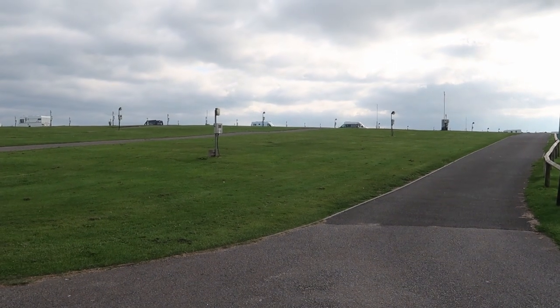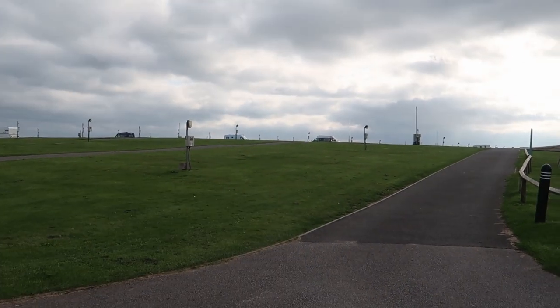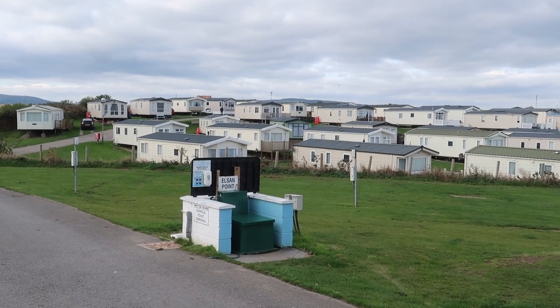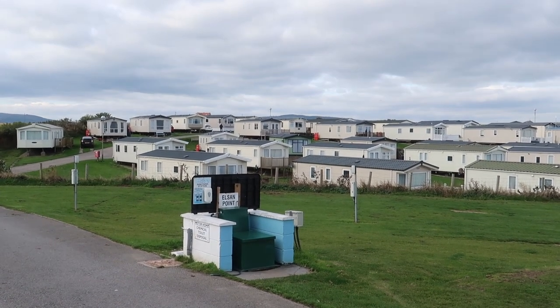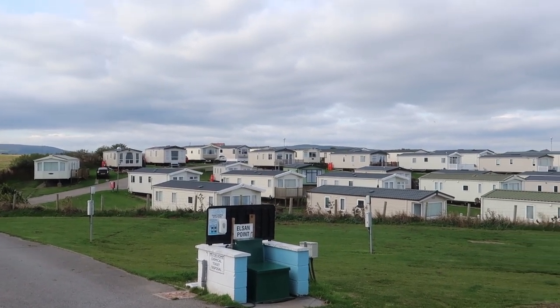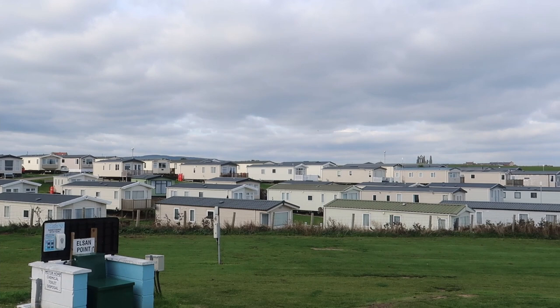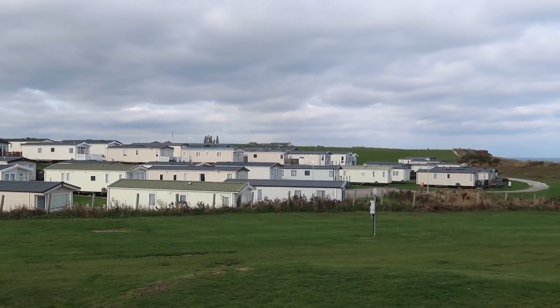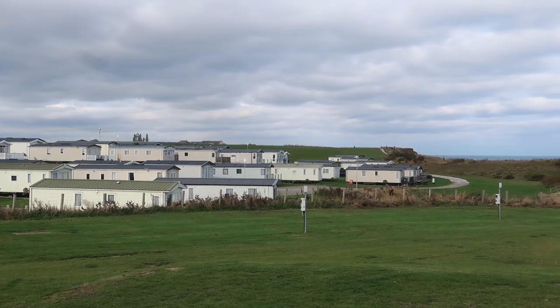This one particularly had a grey water emptying point, not all of them do. There's also a chemical emptying point here on this particular one. And you can see the view of the rest of the park. And that's the side of the park where the park homes are. And just as I'm starting to talk to you, the wind's got up.